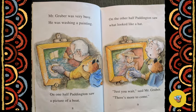Mr. Grubber was very busy. He was washing a painting. On one half, Paddington saw a picture of a boat. On the other half, Paddington saw what looked like a hat. Just you wait, said Mr. Grubber. There's more to come.